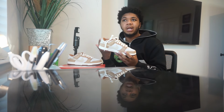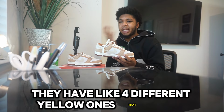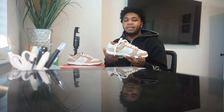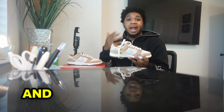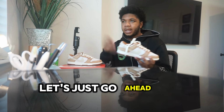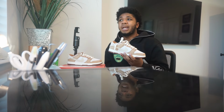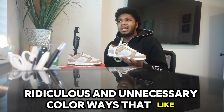All these stupid colorways, for example, those yellow ones, bro, they have like 4 different yellow ones that came in the span of like months, and it's unnecessary. Now the same thing with dunks, we have so many unnecessary or alternate colors, and now they're doing that with the Jordan 4s. They're like, oh, the Jordan 4s were popular, let's just go ahead and release all these Jordan 4s. Now they're coming out with the most ridiculous and unnecessary colorways that don't even make sense, bro.